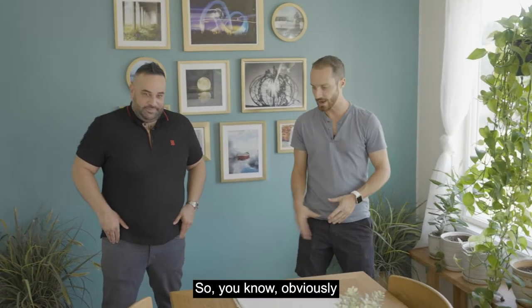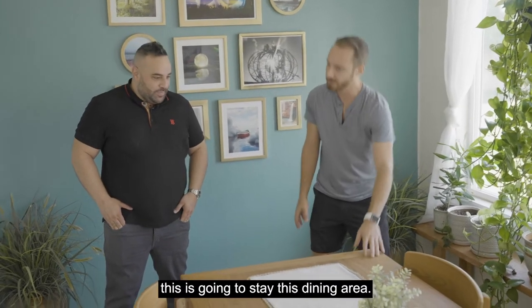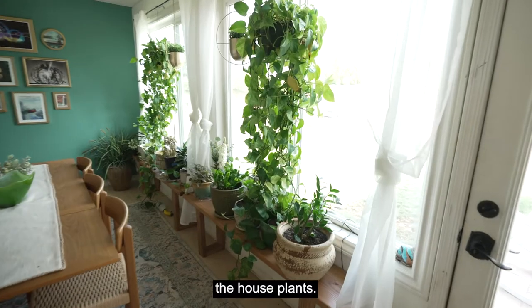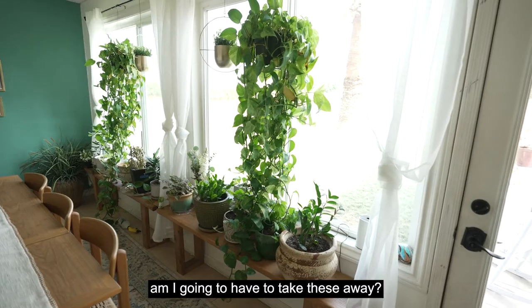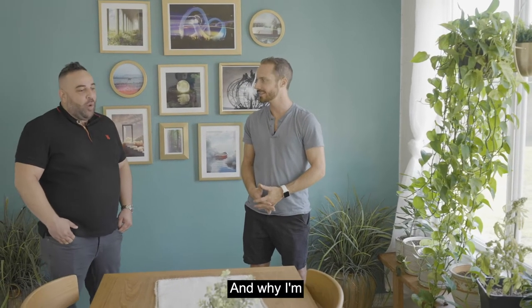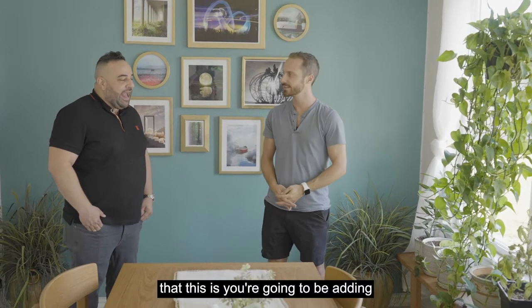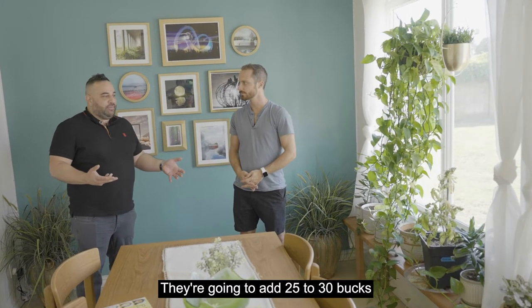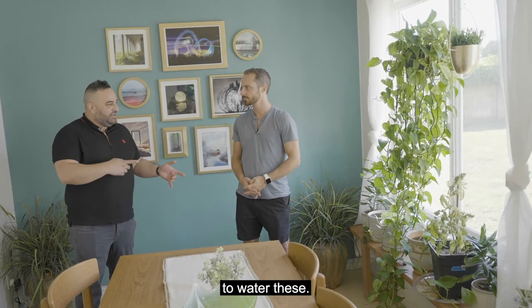So obviously this dining area is going to stay. My biggest question is the house plants. Am I going to have to take these away, or do I leave them? I think you should probably take them away, because you're going to be adding an additional service for your cleaners. Bet you they're going to add $25 to $30 to water these.